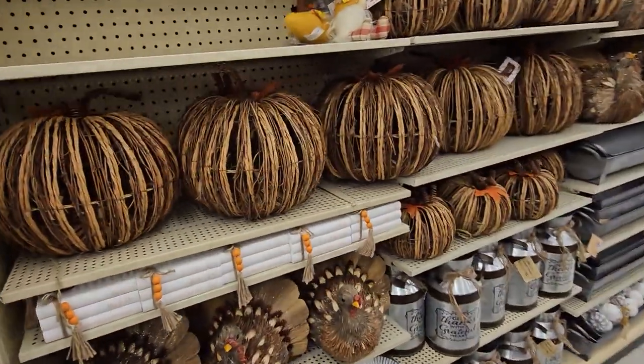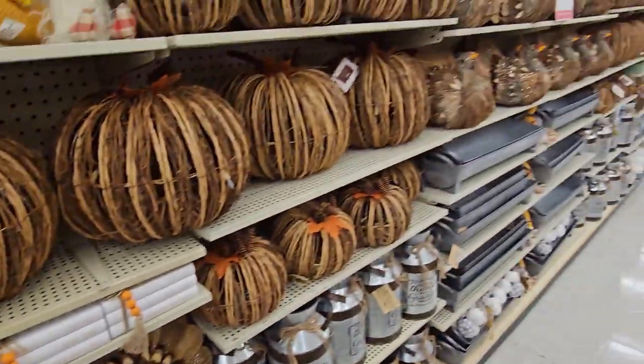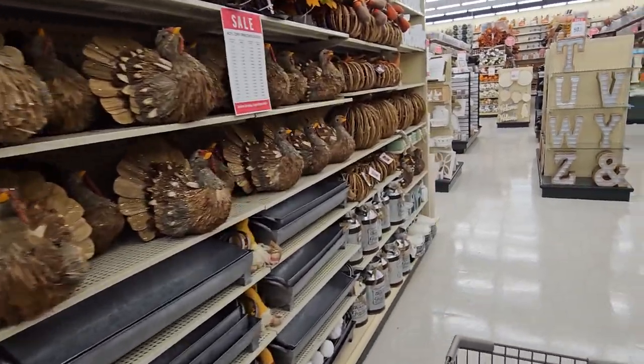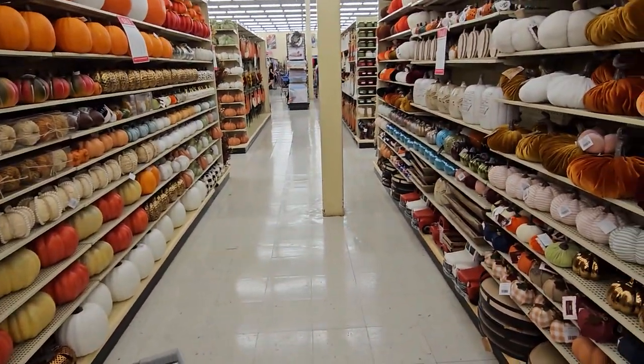Yep, more pumpkins. I love these pumpkins. I thought this was cute. Love you more than pumpkin anything. So cute. But yeah, I thoroughly enjoyed myself.